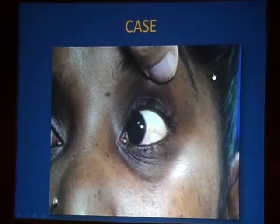Sorry? Entrapment of the muscle. Yes, this is likely to be a restrictive pathology in view of history of trauma and in view of a narrow palpebral fissure on the affected side. This is likely to be an entrapment of which muscle? Medial rectus. So if I say that yes, this patient would need neuroimaging, what would be the modality of choice? CT scan of hip joint. CT scan of brain and orbit.